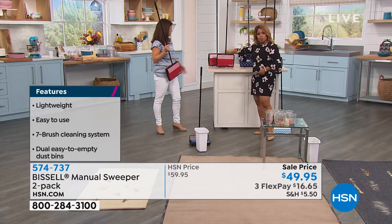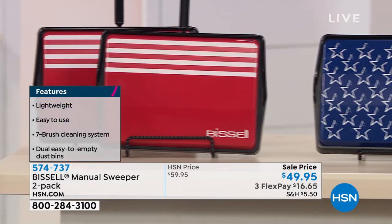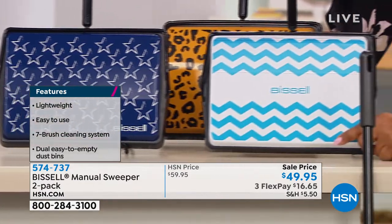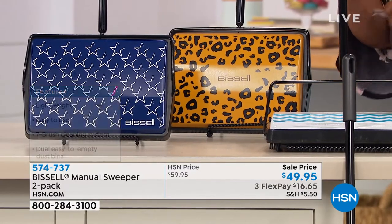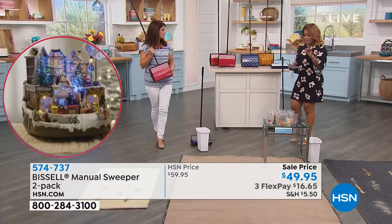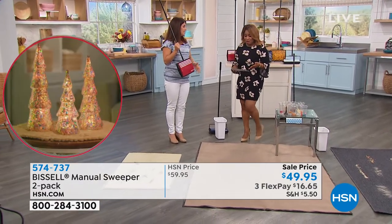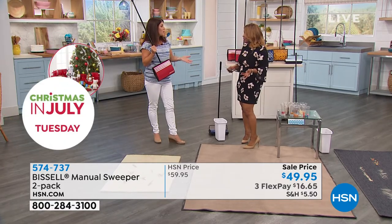So would you like a two-pack of the stripes? Would you like a two-pack of the stars? A two-pack of the chevron, which is really fun and contemporary and very modern-looking? Or are you an animal print person, the leopard? But you are getting two for this great value final day. I think today or tomorrow will be the final chances for you to get this at this great value. We're offering it to you on FlexPay, so $16.65 to be able to get the two.